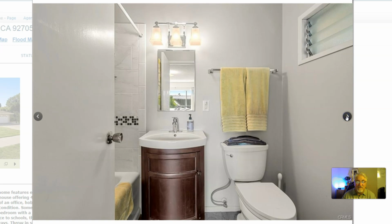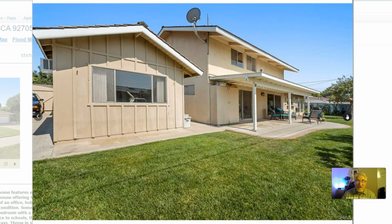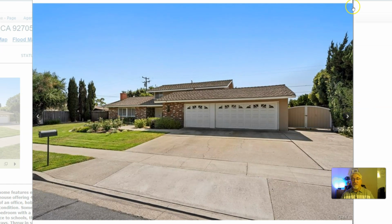Let's see here. Let's just go real quick. Yeah, backyard. So, nothing spectacular about the backyard. It's got grass. So there you go. That's what we're looking at right here. It looks like this is the garage. It might have had an add-on put in the back, and that's what they're counting as the 5th bedroom. Okay, so let's look at the other property.